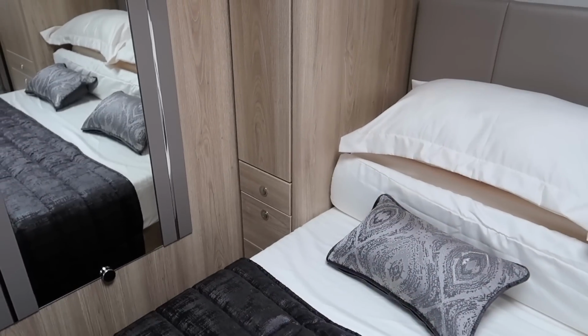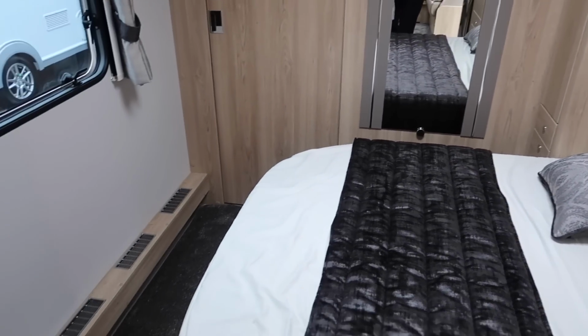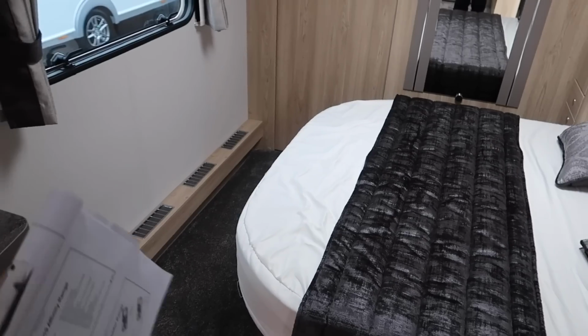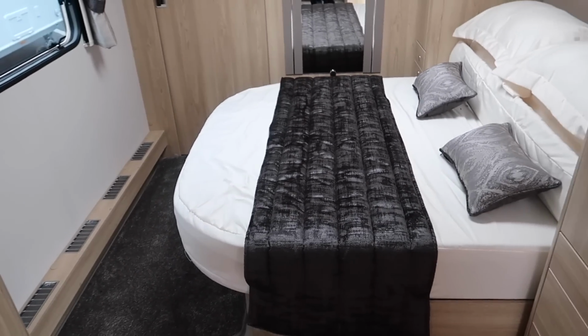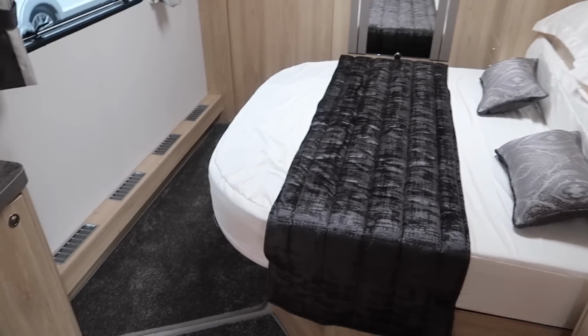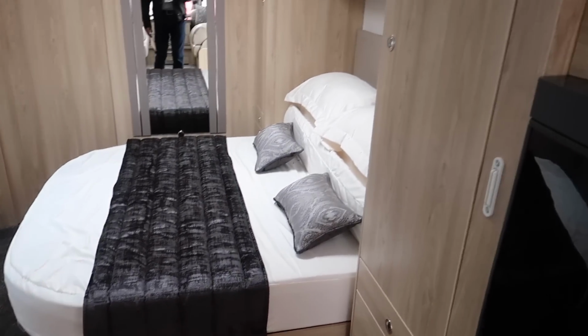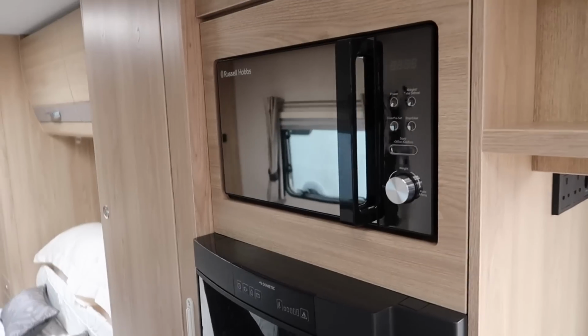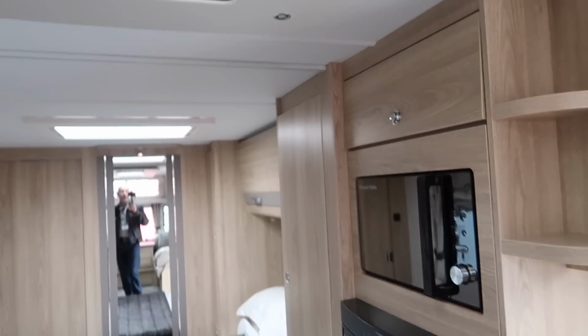So despite the fact this caravan is 8 feet wide, you still have the ability to shorten the bed if you want to push it in here to get around it, but most of us will be able to leave it pulled out during the day and just walk around it. So as I say, the changes for 2019 are mainly cosmetic.